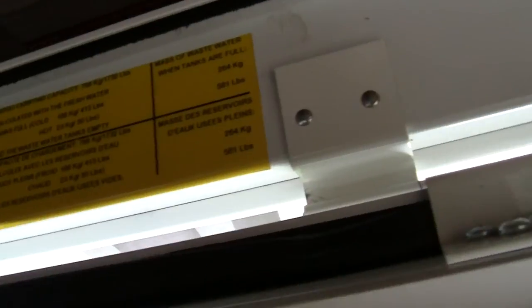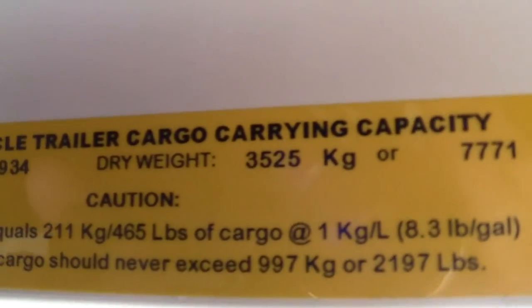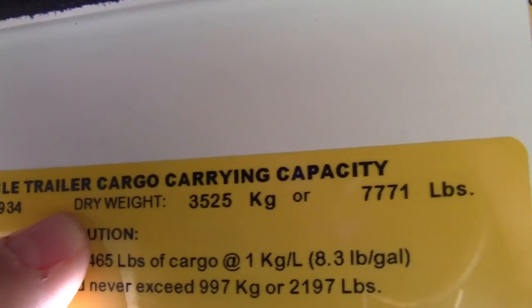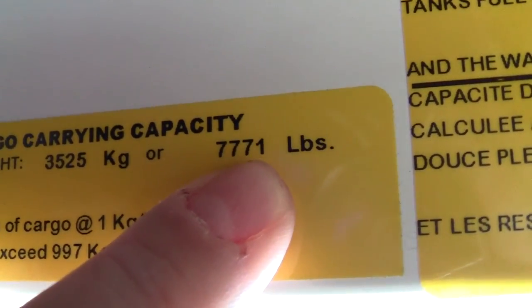The weight. Dry weight. That's what it weighs, totally empty.